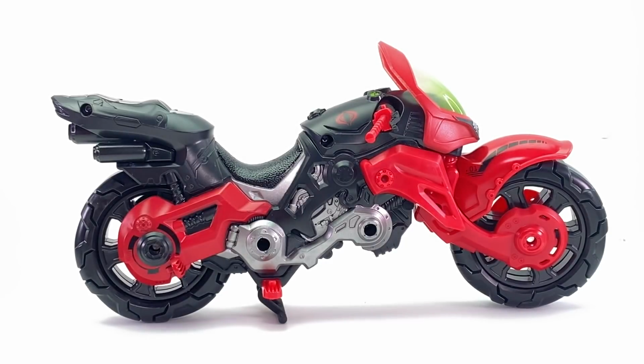Okay, so let's start off taking a look at the bike itself. And this is the first vehicle that we've gotten for this G.I. Joe 6-inch action figure line, and probably is my least favorite thing about the set. However, I will say that the bike actually ended up looking better than I thought it was going to be. So it does have kind of that futuristic feel to it, and that's kind of the whole thing about G.I. Joe Classified, is it's supposed to take place in the near future.